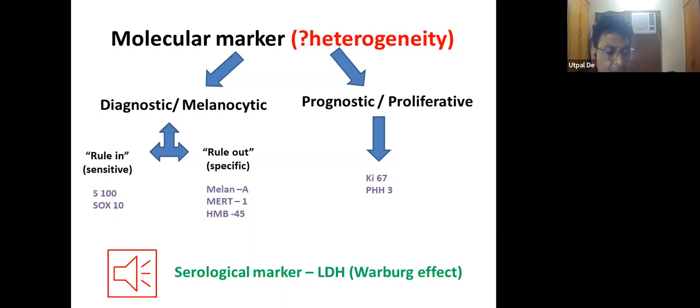markers or proliferative markers. Now, as regards other malignancies, there are also certain rule-in markers, meaning these are sensitive markers. Now, these markers say that it's a melanoma, but they cannot say definitely what type of melanoma it is. Now, these diagnostic markers are in the form of S100 or SOX. There are a host of other markers also, but I have just put in two of them.